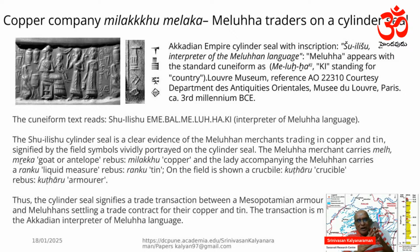Now, where does the word Meluha come from? We already mentioned it. Here is the Meluha word inscribed in the cuneiform text on a cylinder seal. What does it say? This seal belongs to a little man sitting on the lap of the Akkadian merchant, sitting on the stool. He is the interpreter of the Meluha language. This is what the Akkadian text reads: Meluha ki, Shu-ilishu, Meluha ki. He is the interpreter of the Meluha language.